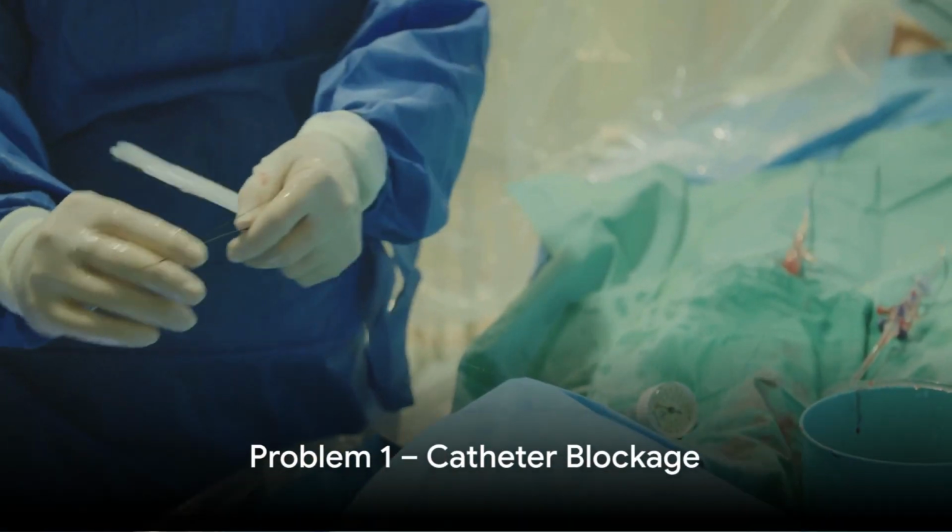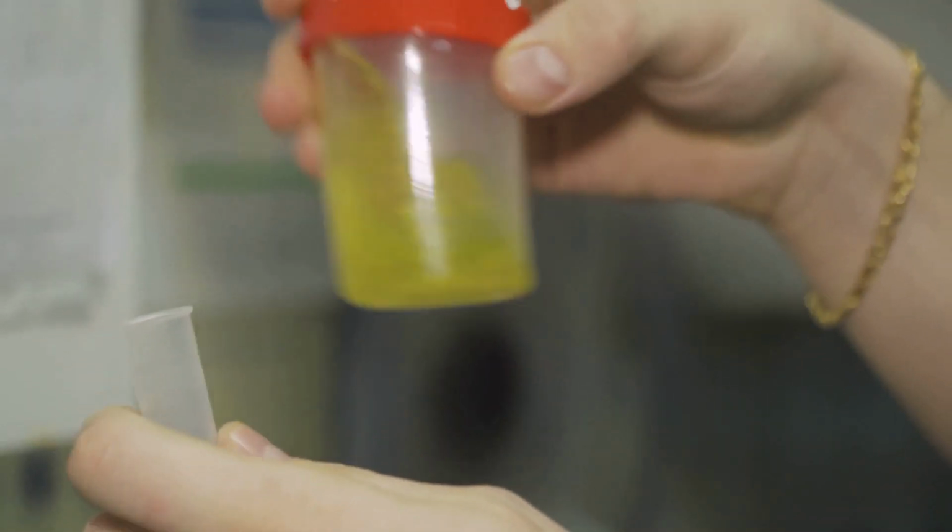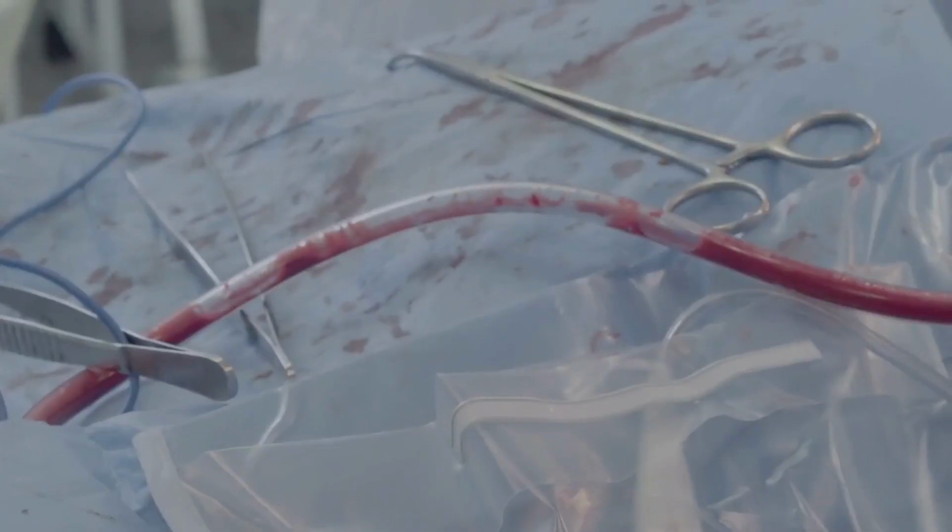One of the common issues with urethral catheters is blockage. Now, catheter blockage is not a minor issue to be brushed under the rug. It's a serious problem that can have significant implications for the patient. The causes of this blockage are typically twofold: urinary sediment and blood clots. Let's delve a little deeper into each.